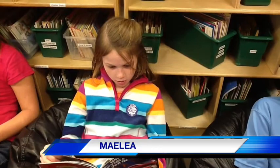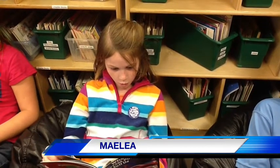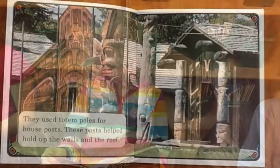Some Native Americans carved totem poles out of wood. The people of the Northwest United States used totem poles for many things. They used totem poles for houses, posts. Their posts help hold up the walls and the roof.